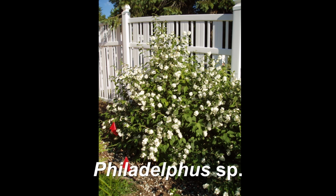Mock oranges, Philadelphus. Mock oranges in bloom are wonderful. They're typically mid to late spring, universally white flowers, and an old-fashioned mock orange will perfume an entire yard. Unfortunately, with mock oranges, the bloom period is about 3 weeks, and then they fade off into the landscape and become just sort of a green mound.